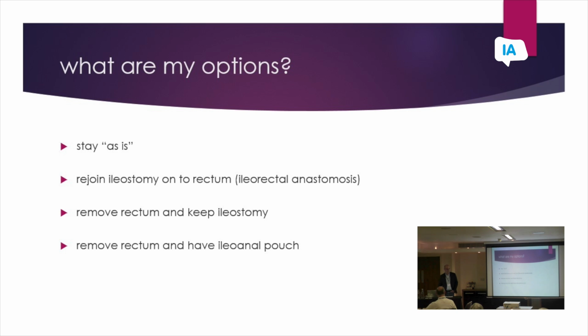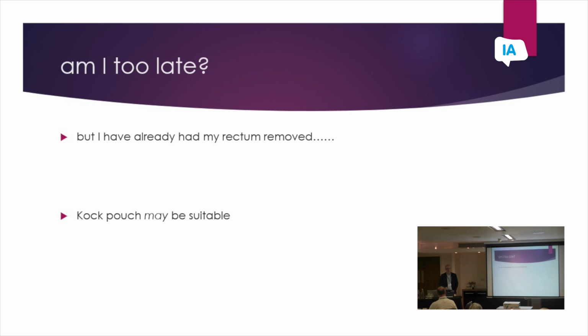You can stay as you are. Some people will try and keep going with the medical management of their colitis, or if they've had a subtotal colectomy, they may want to keep their ileostomy. We can rejoin an ileostomy onto the top of the rectum and do an ileorectal anastomosis. You could remove the rectum and keep your ileostomy, or you can remove the rectum and have an ileoanal pouch. But is it too late if you've already had your rectum taken out? Not really. A Kock pouch may be suitable, and we'll come on to who that's suitable for a bit later on.